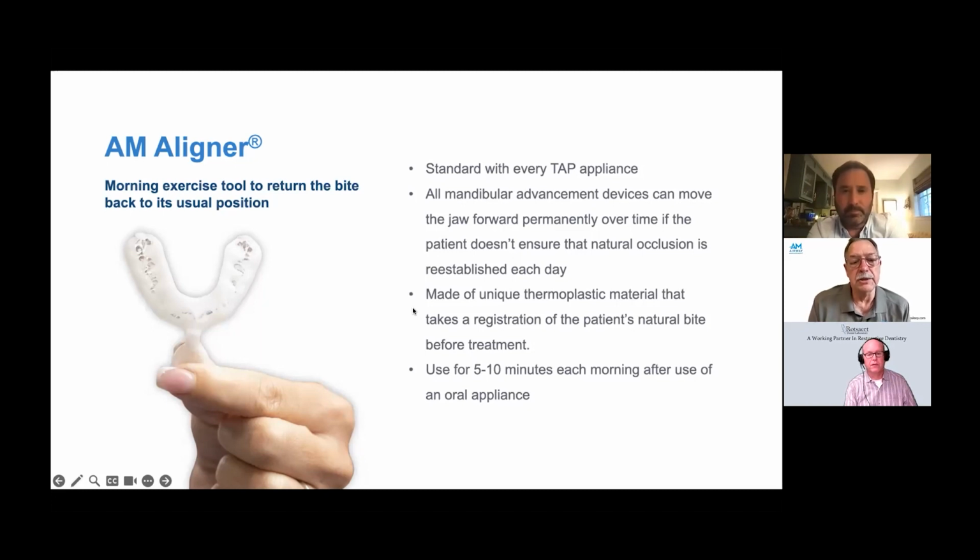So you heat up this little wafer full of ThermAcryl, the same irradiated ThermAcryl. You put it in a little bit of warm water, you put it in the mouth, you have them bite together in MIP as hard as they can, makes clear spots in it. That's exactly what you want. And then it cools down. And when they put it back in, it feels right.